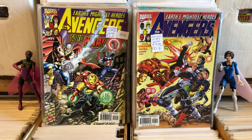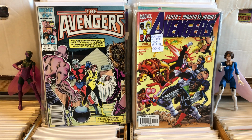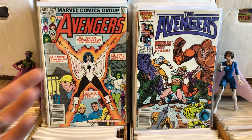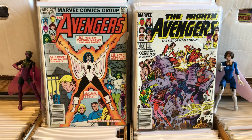Ultron. Getting pretty close to the end here. Got some more older stuff. Just fantastic. Hercules. Okay, there it is. Captain Marvel. See, I couldn't remember if she was Miss Marvel back then or Captain.